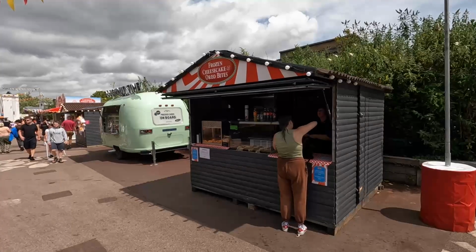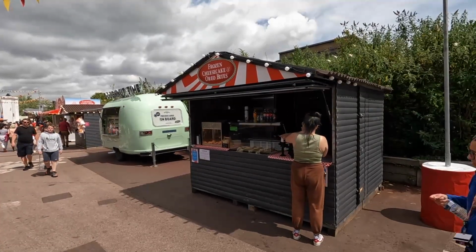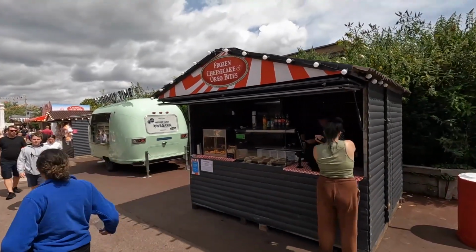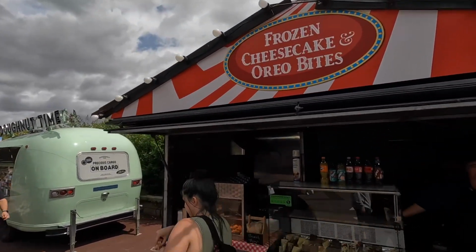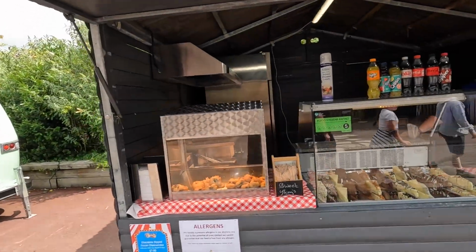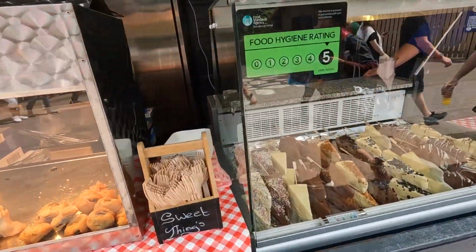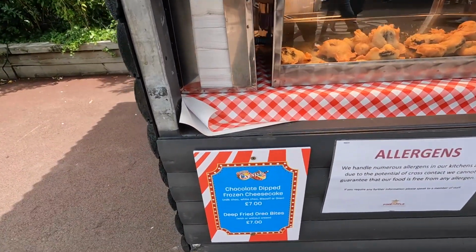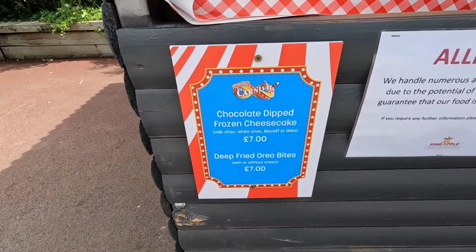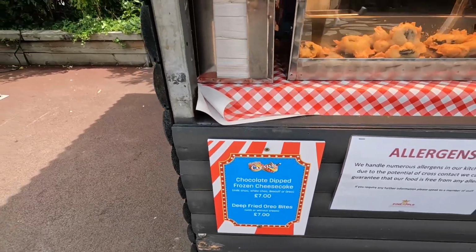And just to settle my nerves then, after coming out of Breakout at Bozo's, we've got a couple of the little pop-up stalls here for Carnival. Frozen cheesecake and Oreo bites here as well. It looks really, really nice actually. These pieces of cheesecake in here, they look great. Chocolate dip frozen cheesecake, £7. Or deep fried Oreo bites, with or without cream, £7.